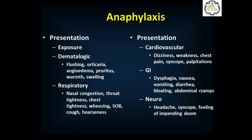But any of those symptoms with the exposure and the skin findings, the allergic findings, are very concerning, or really any two systems. And then neurologically, they can have a headache, they can pass out. Many people have a feeling of impending doom, and that's also very concerning.